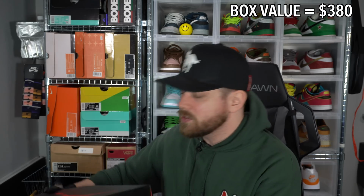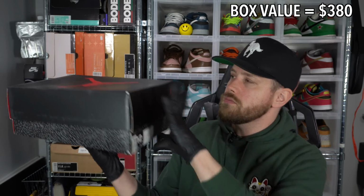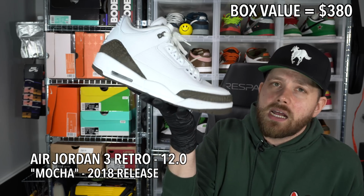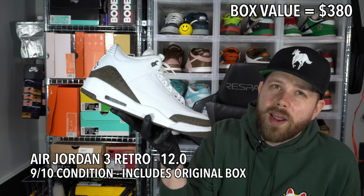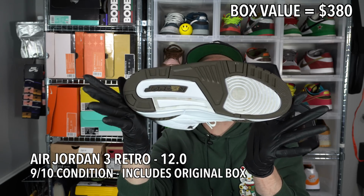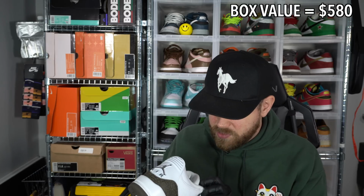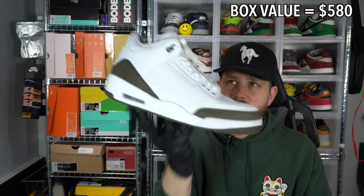Another thing. Looks like another 3 actually. It's a size 12 Air Jordan 3 Retro. First time seeing these in hand. Got some Mocha 3s. These were on huge deep discount sale for a really long time. I don't know why. I think it's a really nice colorway even though I don't like all white or brown shoes. But these are lightly worn. You can see just a little bit of outsole wear, a little bit of schmutz and stuff here and there. Jumpman fully intact. Shoe size sticker fully intact. Can't really complain about this. Very clean colorway, size 12.